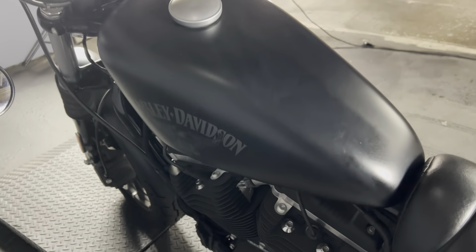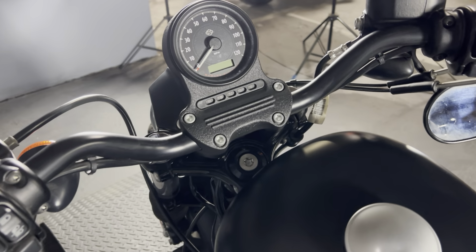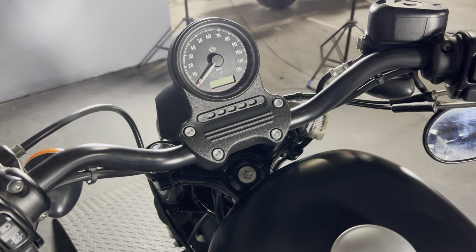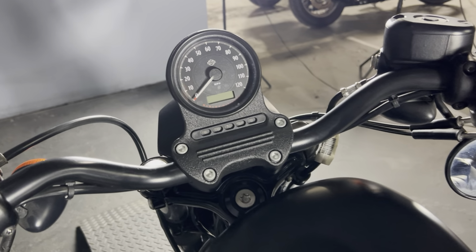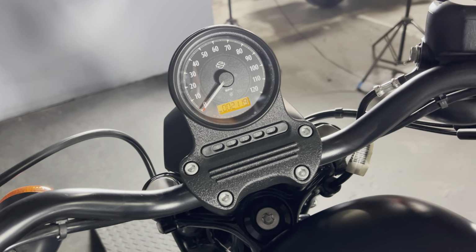The iconic peanut tank with center fill gas cap, and speedometer is located on the handlebars. Kind of gives you an inline sight view, keeps your eyes on the road longer. And we're looking at 2,119 miles on the odometer.